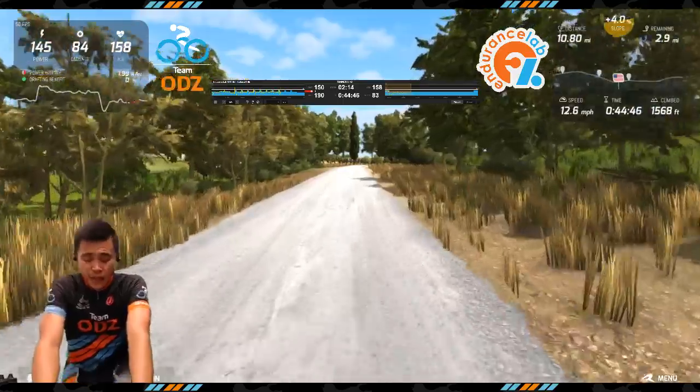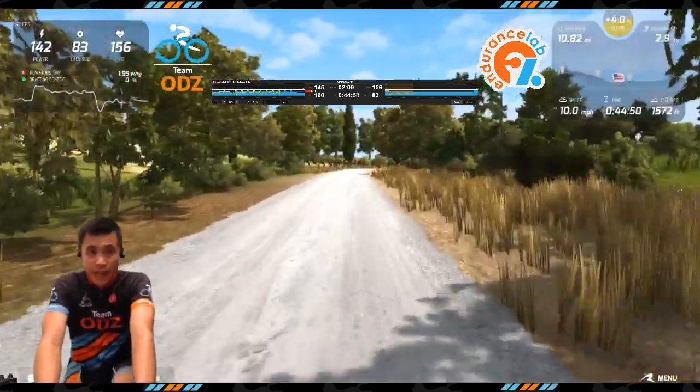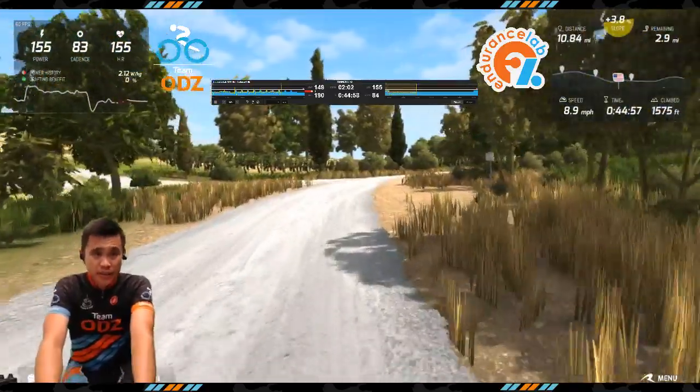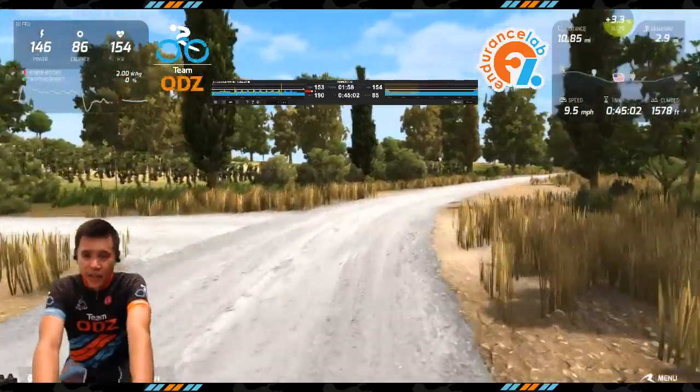Yeah, so even though the wattage targets aren't very high, what happens is that the body is taxed quite a bit. All right, what's my speed? 9.3. Oh, corner's a little further down.